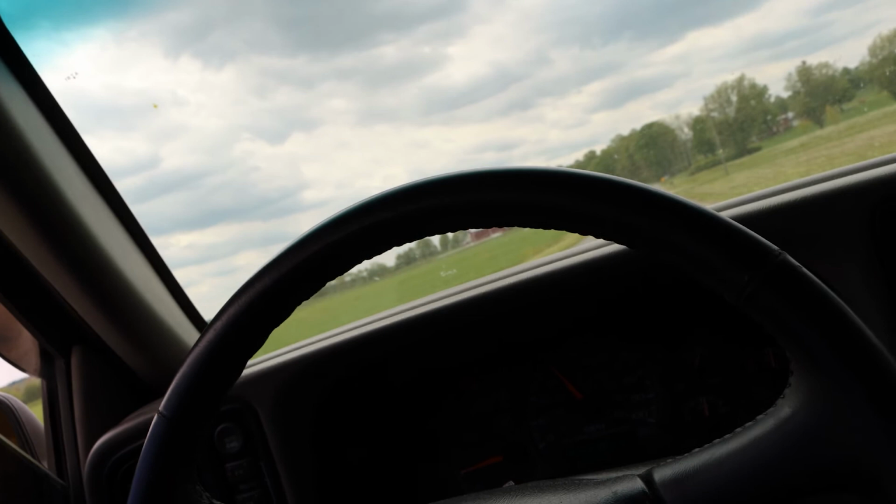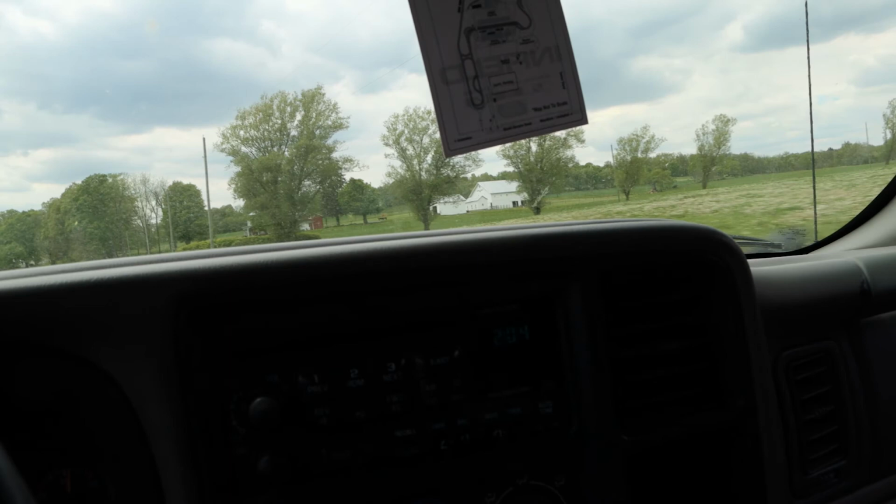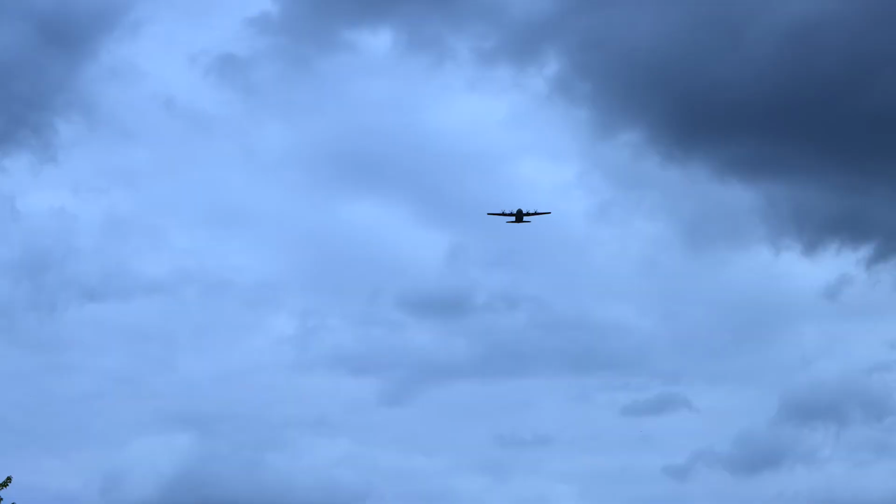We got the Tahoe back in shape to the racetrack right now. There's literally about 30 minutes to the green flag of the IMSA race, so hopefully we make it in time.